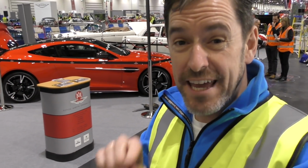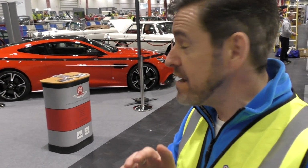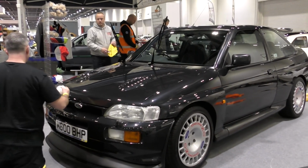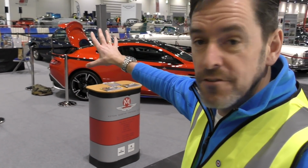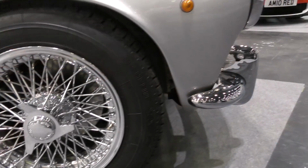Then I'm going to take a sneaky look around some of the cars that are here today, before the gates open. I've already spotted a couple of very special things. There is an absolutely stunning Escort Cosworth theme detailed over there, and the Audi owners stand is just over there. So we'll take a bit of a look round, and if any of you are coming, maybe give you a sneak peek as to what to expect at the Classic Car Show this year.